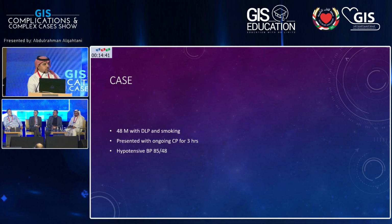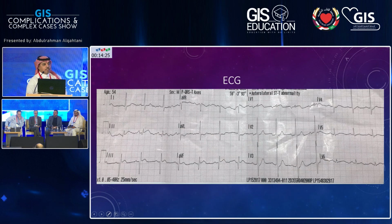So I had this patient, a 48-year-old gentleman who has dyslipidemia and is a non-smoker. He presented, actually was picked up from home, with ongoing chest pain for about 3 hours. He was hypotensive. His blood pressure was 85/48. This is his ECG from the field.